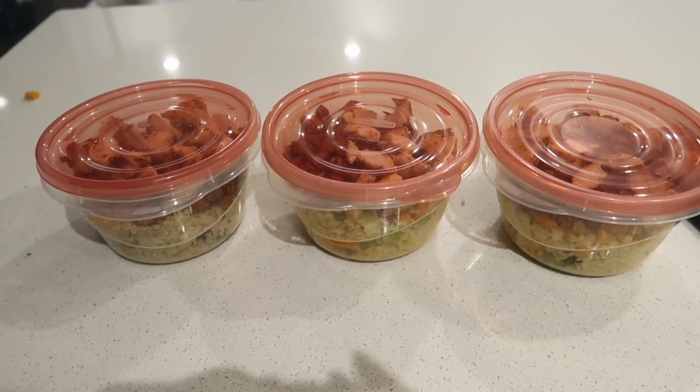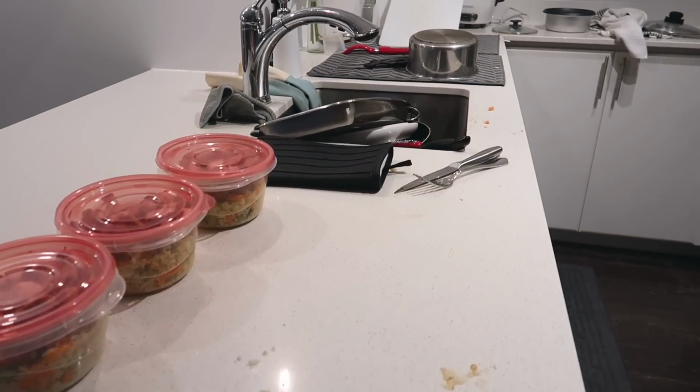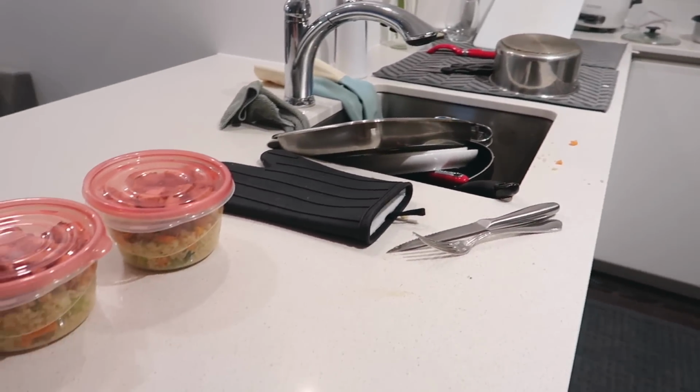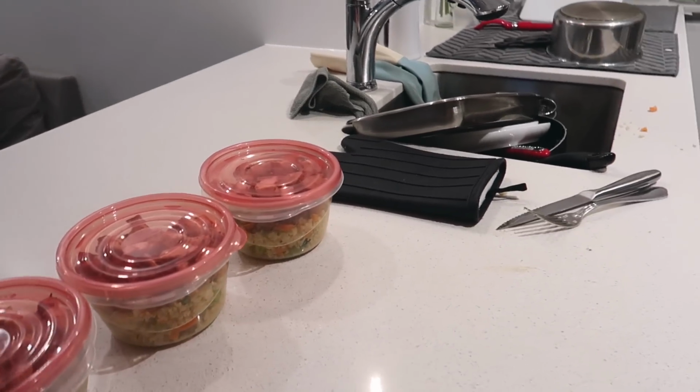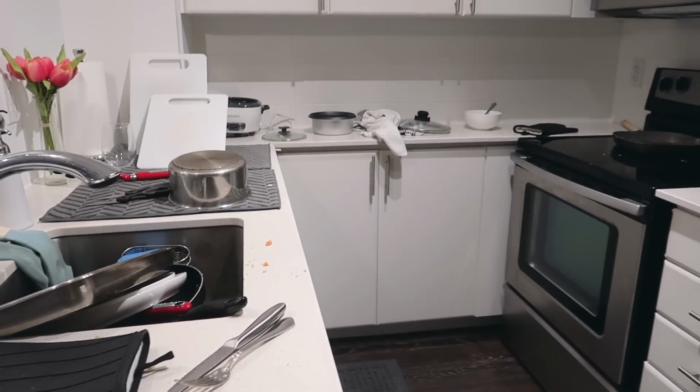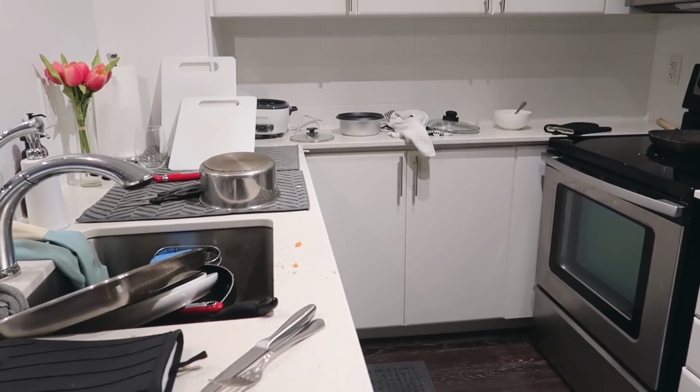So I made four portions. The aftermath of meal prepping is a lot of dishes, but the plus side of that is that it's just dishes once and I got food ready. So instead of cleaning every single night, it's just a really big mess one night. All right, I'm gonna go ahead and clean this mess and then hop in the shower, get ready for bed.